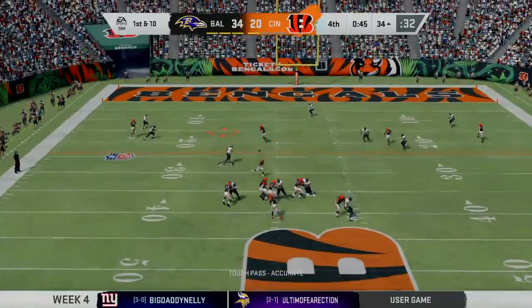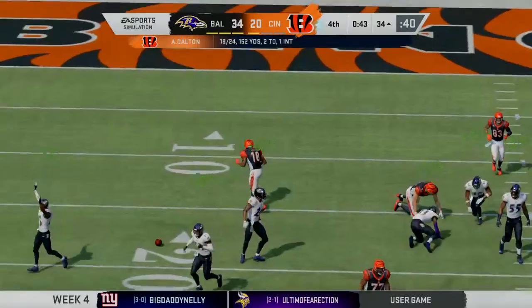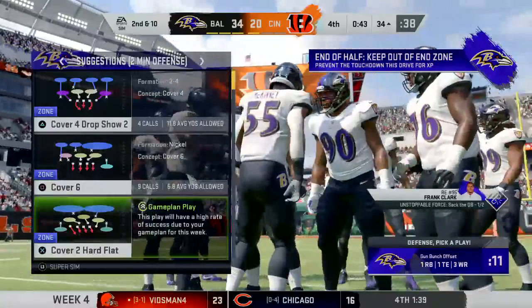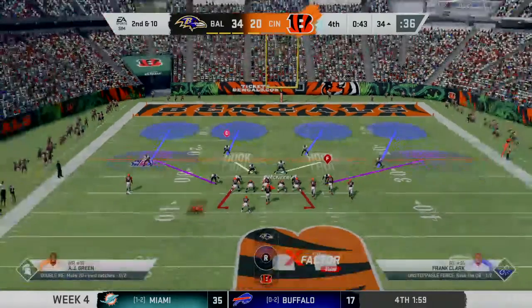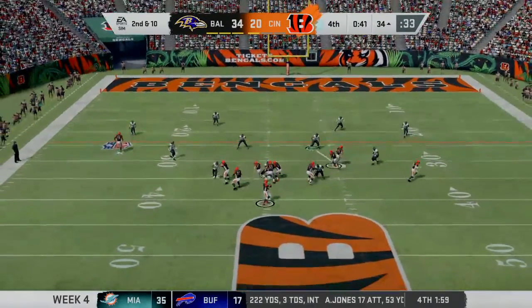Dalton here from the gun. And that is incomplete. He couldn't hold on through the contact. Brings up 2nd down. You get a tight end like this, and you know he's used to dishing out punishment, but here, he's the one that has to absorb the contact, and as a result, unable to hold on to the football. From the 34, they'll come to the line on 2nd and 10.